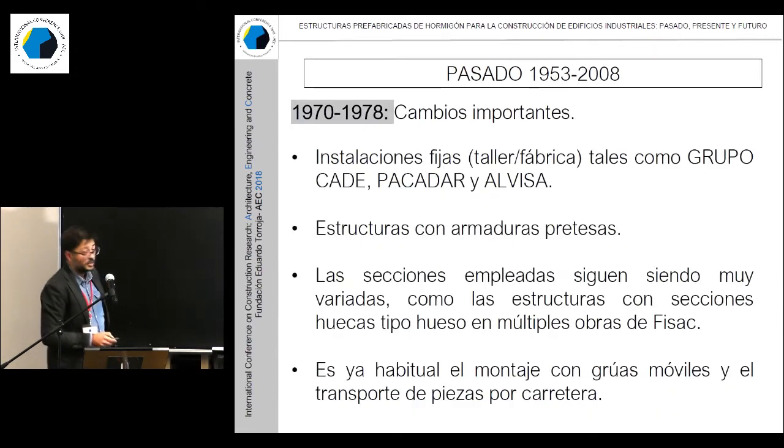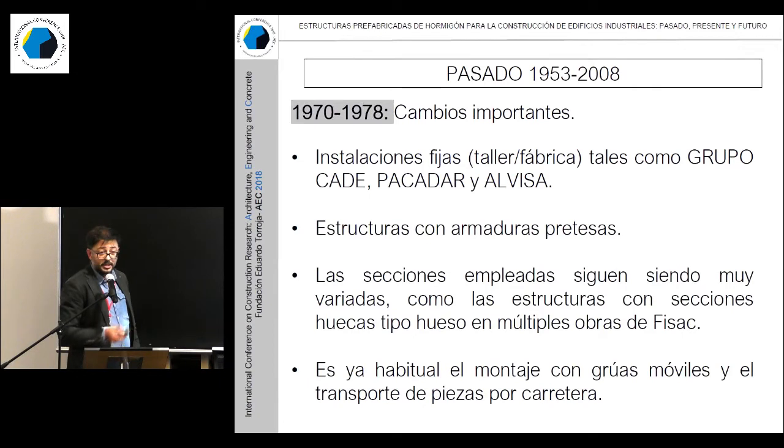Entre el 70 y el 78 aparecen las instalaciones fijas. En España el pretensado llega de la mano de Fernández Conde, que monta Pacadar, prefabricados con aceros de alta resistencia. Grupo Cade y Alvisa ya aparecen también. Ya empieza a haber estructuras con armaduras pretesas. Las secciones siguen siendo muy variadas en estos años. En las publicaciones aparecen mucho las vigas hueso de Fisac, que me parece algo también muy a tener en cuenta, y es ya habitual el montaje con grúas móviles.